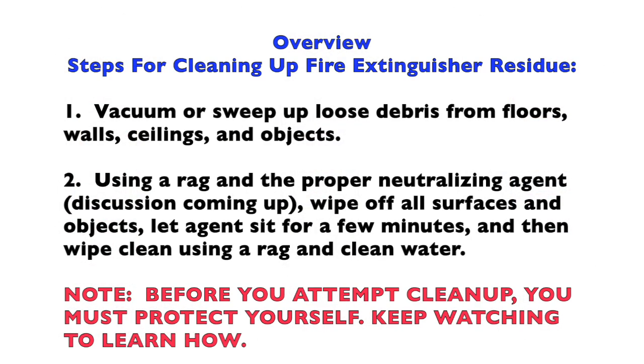Here's an overview of the steps that you will be doing in order to clean up the fire extinguisher residue. You're going to vacuum or sweep up all the loose debris from floors, ceilings, walls, objects, couches, you name it. Then you're going to use a rag and a neutralizing agent to wipe off all the surfaces and objects. I will tell you the proper neutralizing agent depending on the fire extinguisher you had shortly. You're going to let the neutralizing agent sit for a few minutes, and then you'll wipe everything down a second time using clean water. Now I'll go over some very helpful tips so that you can clean up safely and properly.